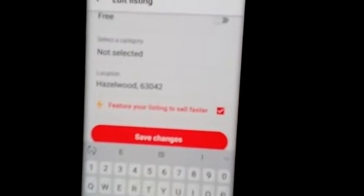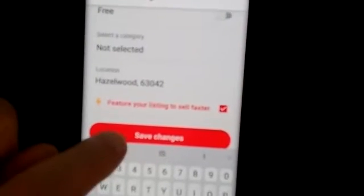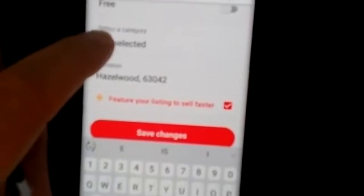You can do a couple things. It's actually good to experiment with this and do half and half. You can either hit save changes and just let it post, or you can do select category.